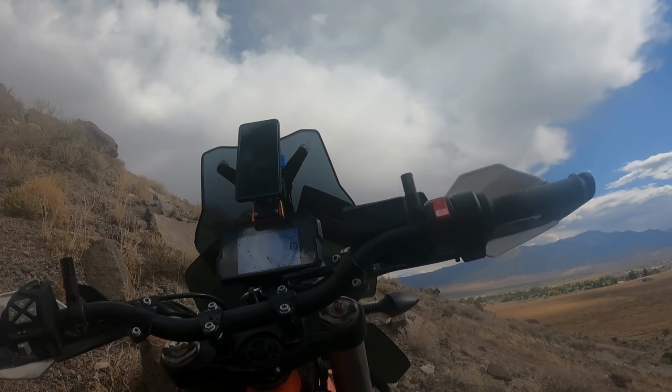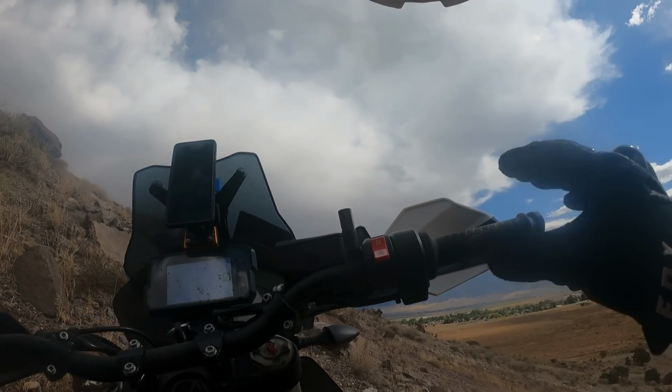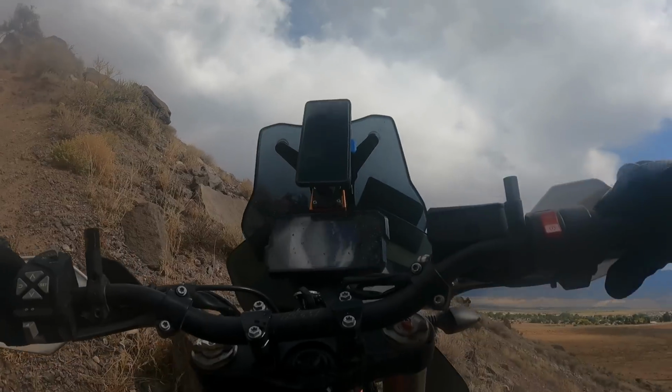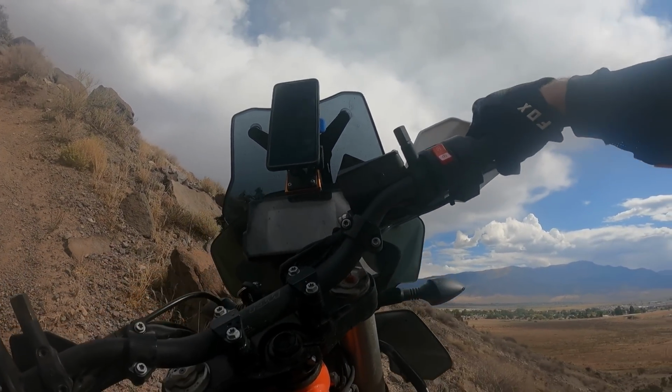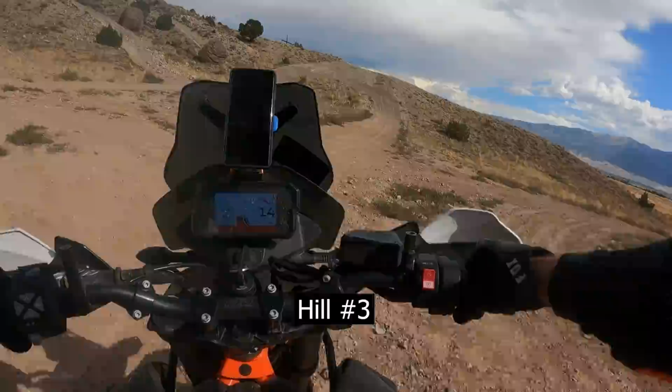I was unfortunately burning a ton of energy in these attempts, and I really wanted to make it. I kept feeling like I was close, but I abandoned this hill at this point to try one of the little bit easier ones.